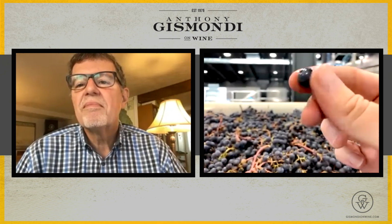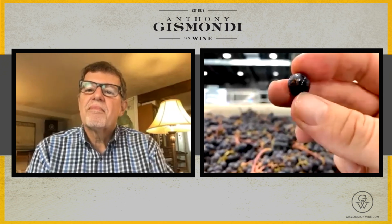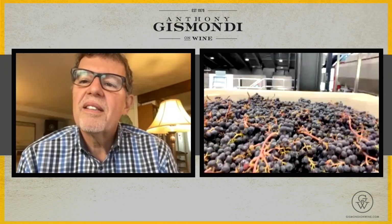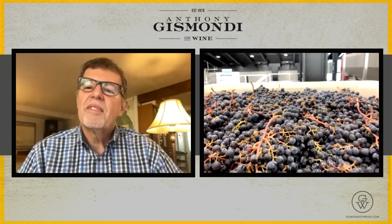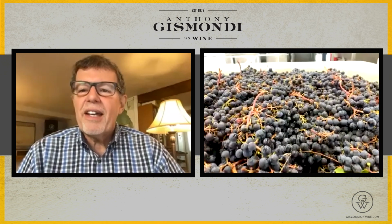All that color will come from those beautiful dark purple skins, which will give us great color this year. And in tank, we've already noticed that the color's quite excellent from our first pick after 5 days on skins. Yeah, looks great. Okay, let's have a look at the home.